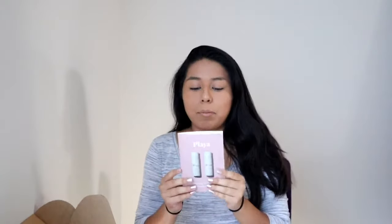To begin, we have the shampoo and conditioner sample, the Playa Everyday Shampoo and Supernatural Conditioner. Looks like they're just two samples of shampoo and conditioner. Yeah. We have your shampoo and then we have your conditioner. That's basically it. So, I really like the packaging.